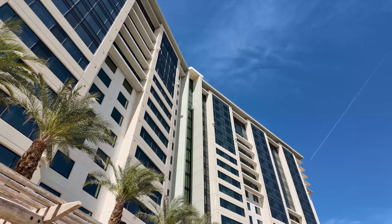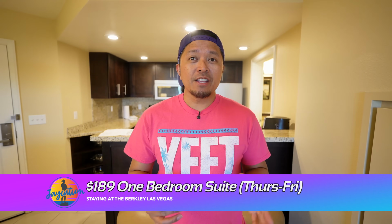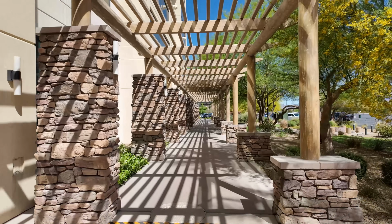All in all, I paid just under $190 for this room for one night, 24 hours before I checked in. It was nice. It was nice and quiet. The internet is super fast. I uploaded a video in like 10 minutes and it was like 6 gigs. So the internet speeds are really quick here.